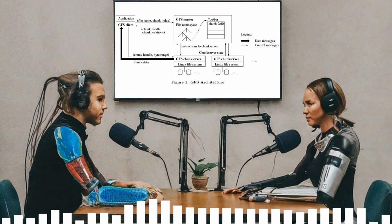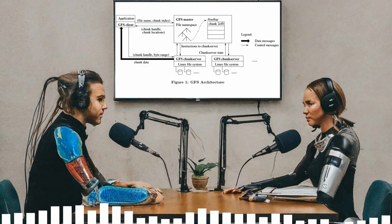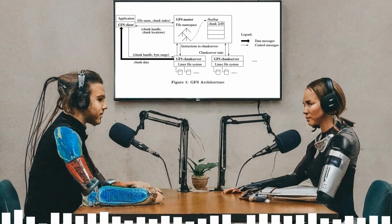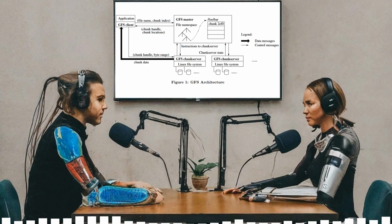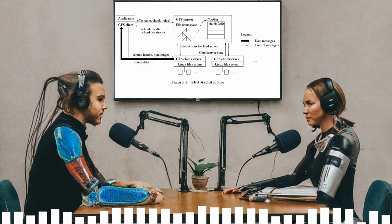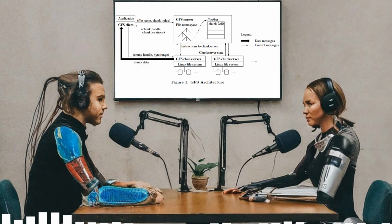Okay, and how were they used? Whenever a chunk server received a read request from a client for a certain range of data within a chunk, before returning that data, it would first locate the relevant 64 KB blocks covering that range. For each block, it would recalculate the checksum from the data it was about to send and compare it to the previously stored checksum for that block. And if they didn't match?